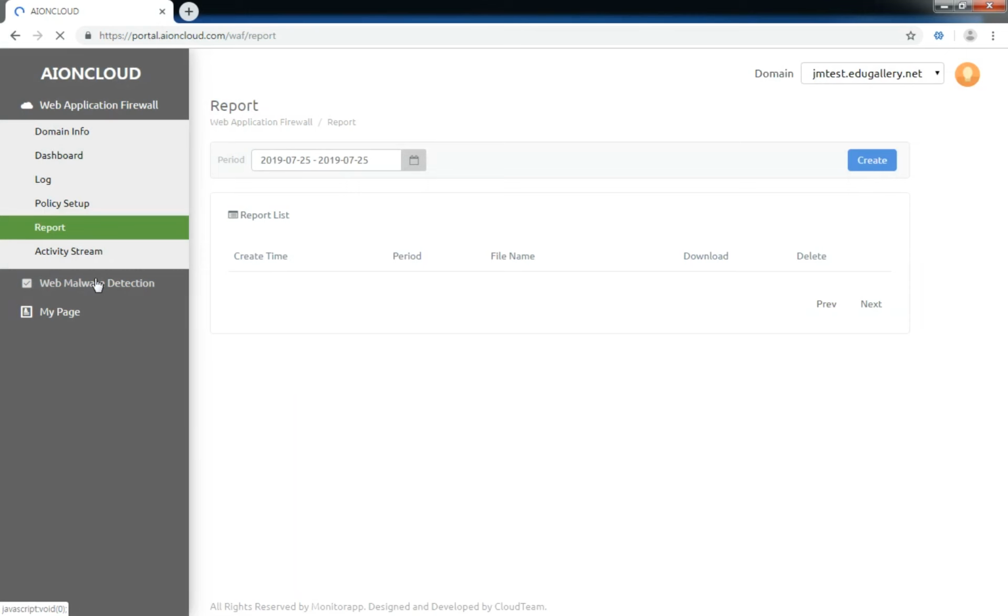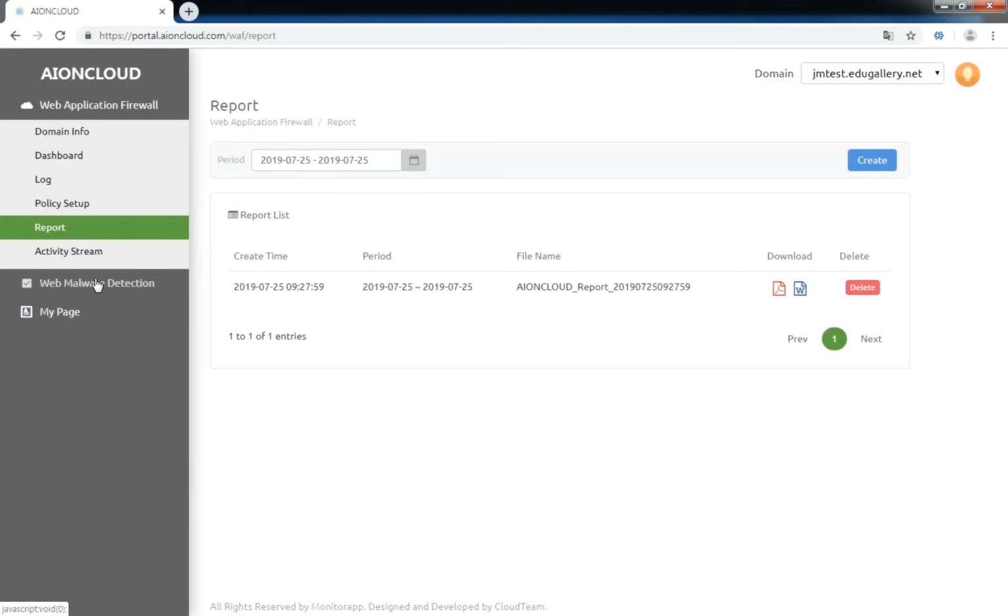Once you have all the logs and stuff, you have to report your attack report to your supervision or executives. Then we provide this report feature. I've made this one as an example here. You can download them in PDF or Word format.